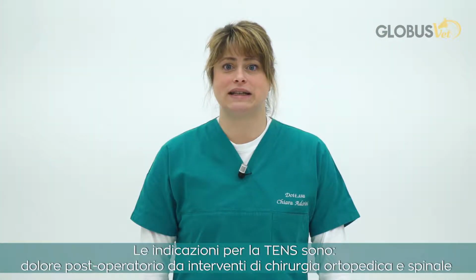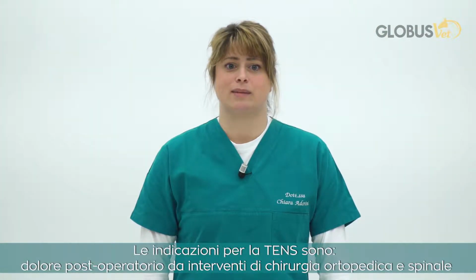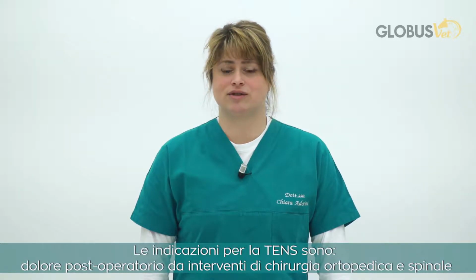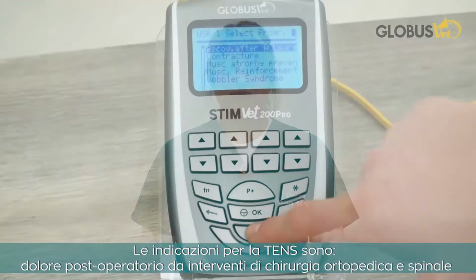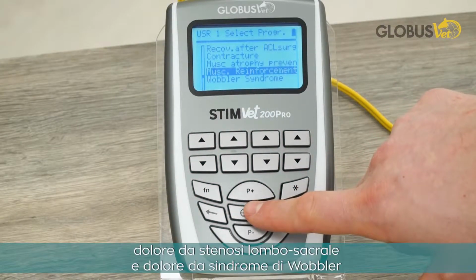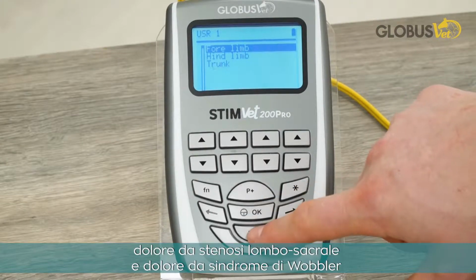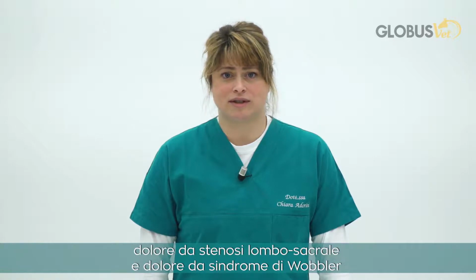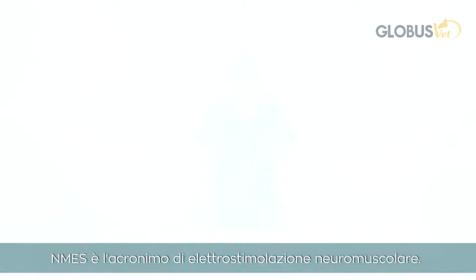Indications for TENS are post-orthopedic surgery pain, post-spinal surgical pain, pain related to osteoarthritis and discopathy, and pain related to the lumbar region or to conditions such as wobbler syndromes in our dogs.